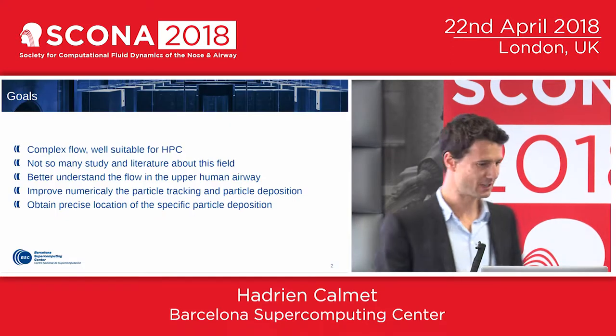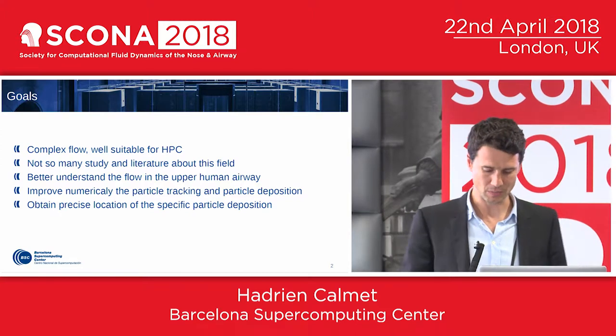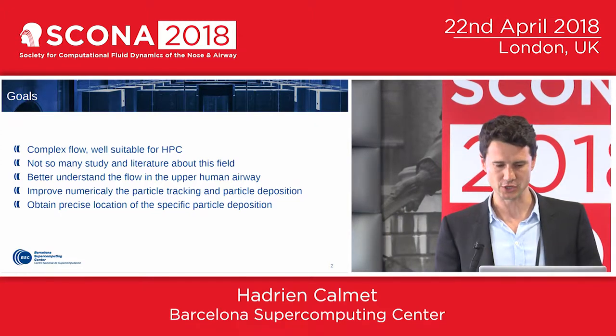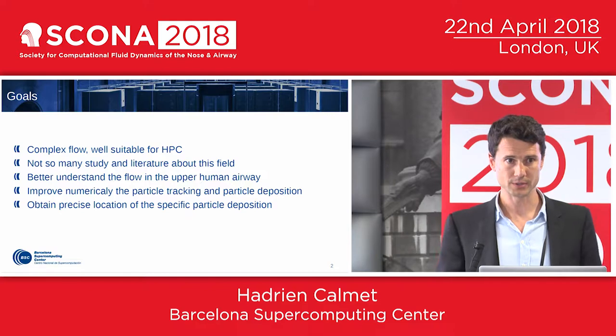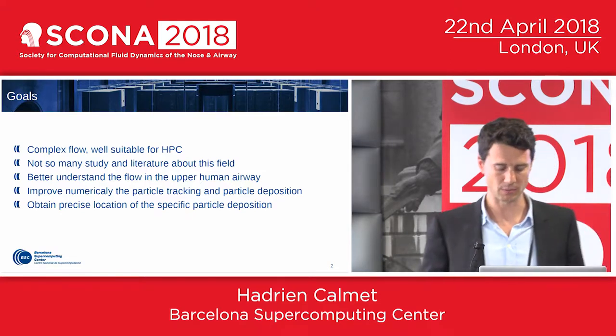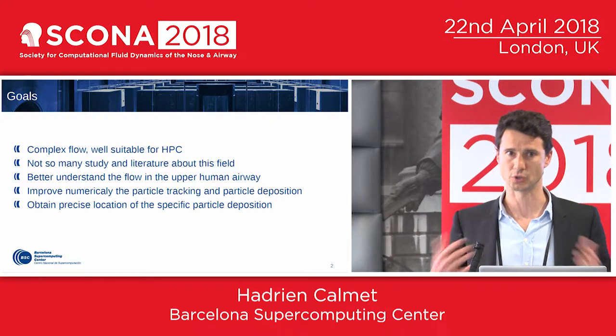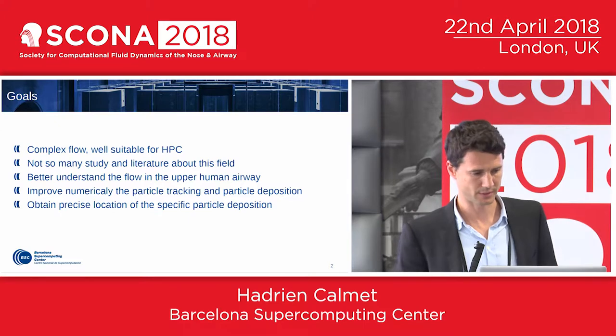So the first question is, why do the sniff? Perhaps the sniff is the most complicated, the most violent inspiration. So for us, with the supercomputer, it was a challenge. It was well suited for HPC. HPC means high performance computing infrastructure. So it was perfect for us.